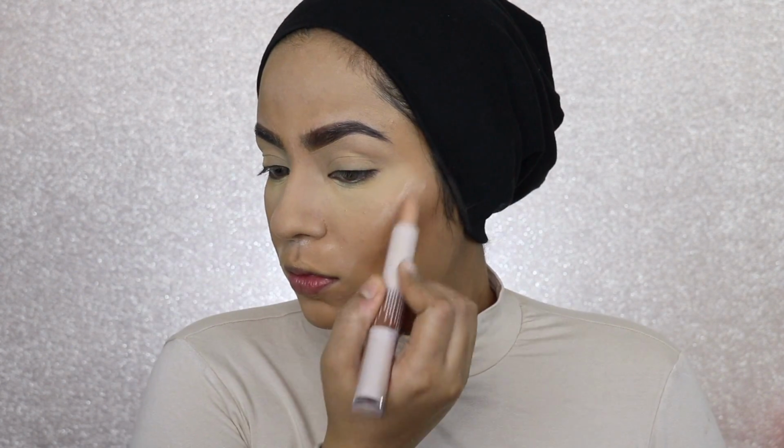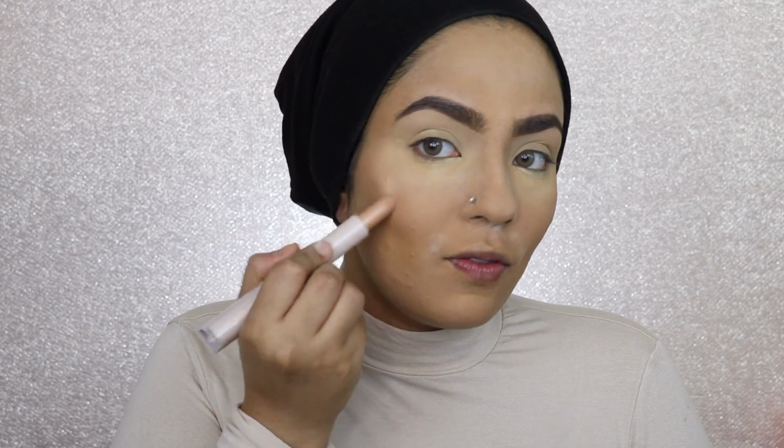There's also a highlighter in here that I don't know if I want to use. I'll just dust off some powder. Okay, so the highlighter is definitely taking the foundation off right here. It took my foundation off. Cream highlighters, or cream products in general, just never work for me, but I don't know why I even bother with them.